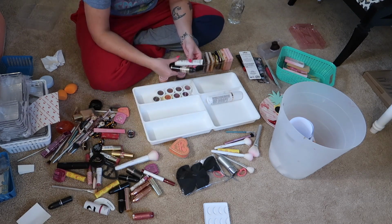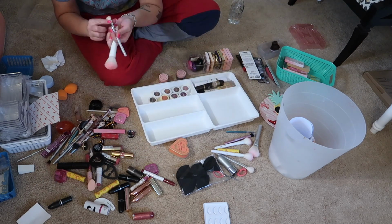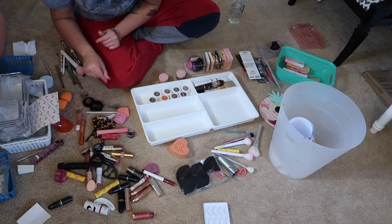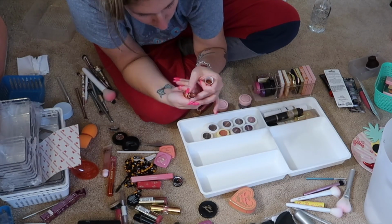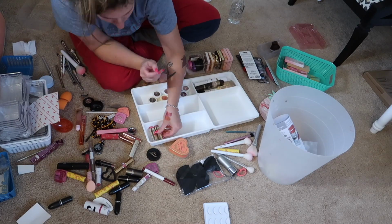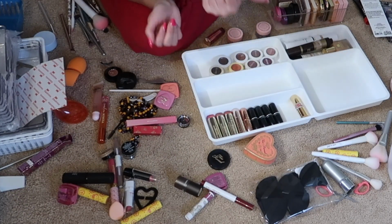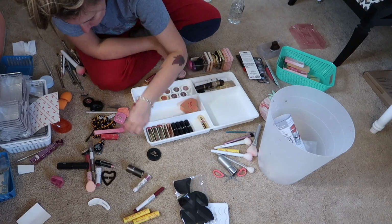I keep my larger eyeshadow palettes in a different place, so I am gathering those to put where they go. And then, like I usually do, I'm putting the trash by me to get rid of anything that's old and expired or no longer serving me any purpose. And again, I try to organize my little caddy here based on product.